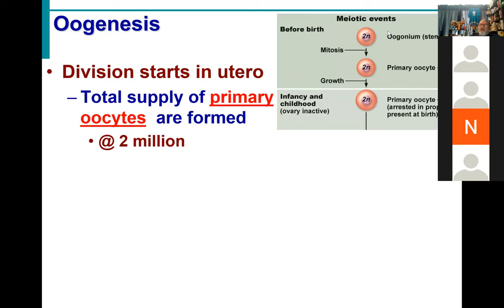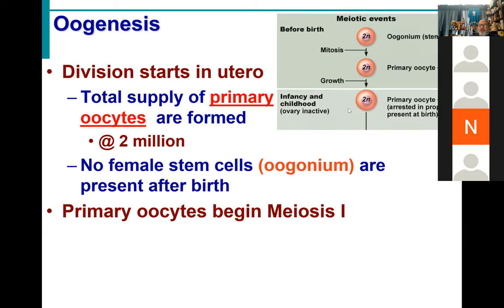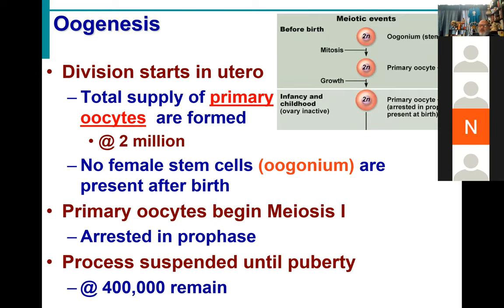Our stem cell, the unipotent oogonium, undergoes mitosis, producing primary oocytes. And there's about 2 million of them at the time of birth. No more stem cells, no more ability to make new gametes once the female is born. These primary oocytes start meiosis one, but do not complete it. They freeze in prophase one, and they stay frozen there till puberty, when there's 200,000 to 400,000 remaining. I guess I wrote two, here it says four.